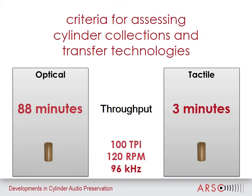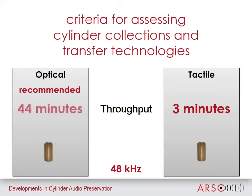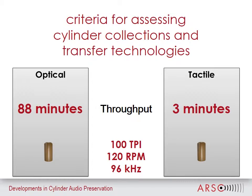Now, I should note that NEDCC recommends scanning at a sampling rate of 48 rather than 96 kilohertz. At this resolution, the scan would take only 44 minutes instead of 88. And on their system, there's also an option to quadruple sampling density across the width of the groove. That, unfortunately, quadruples scanning time to around 6 hours. And while it does offer advantages, as we'll see in a minute, it does not bring the scan any closer to TC04 compliance. So for the sake of fair comparison, we'll stick with the 88-minute scan time.